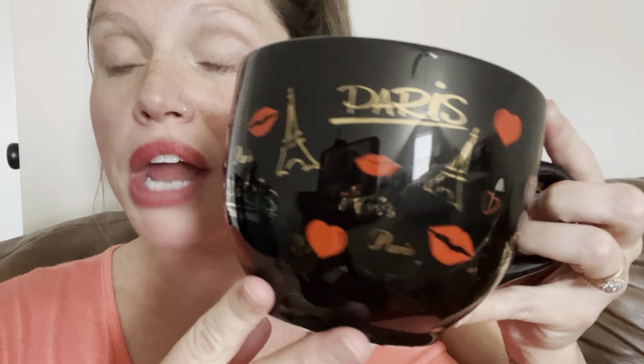Okay. I've talked about this one before, actually, because this really would function better as a soup bowl because it's so huge. What I realized when I used this as a coffee cup, because of how big it is, my coffee got cold so fast. So I didn't use this as a coffee mug very often.